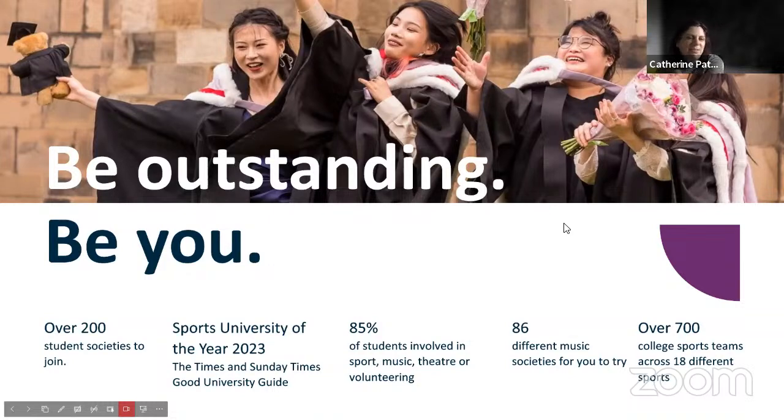Brilliant. So like I've already touched on, there's so much to get involved in while you're here, and Pete's already talked about that time on a Wednesday afternoon when lots of students do a lot of extracurricular activities. In terms of what they look like, we've got over 200 student societies to join, and they cover everything from sport to theatre to music to cooking to exploring the city to museums. There's all sorts that you can get involved in there. And around 85% of our students are involved in sport, music, theatre, or volunteering as part of that extracurricular offer that we have.